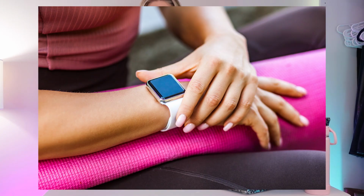So if your fitness wearable, for instance, is telling you that you're burning 700, 800, 900 move calories a day with your workouts, then you need to factor that in as well. All of this is a really dangerous race to the bottom scenario where you're going to be wreaking havoc on your body, your metabolism, and your overall health.